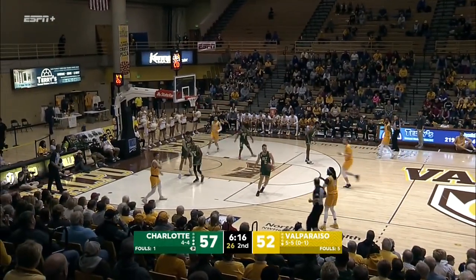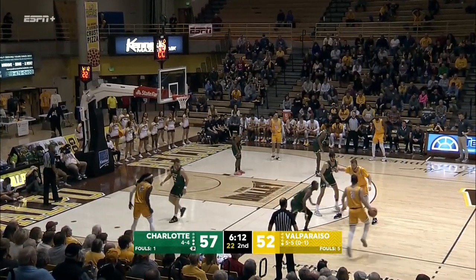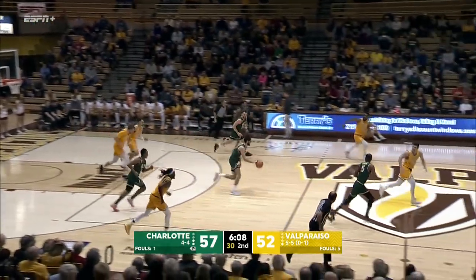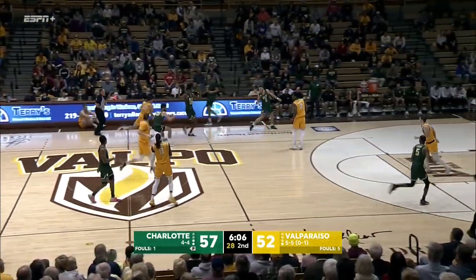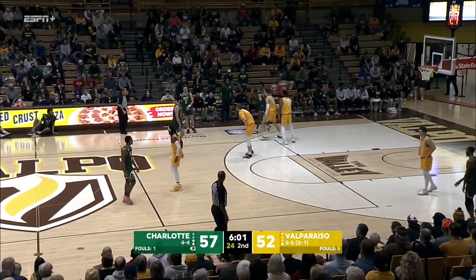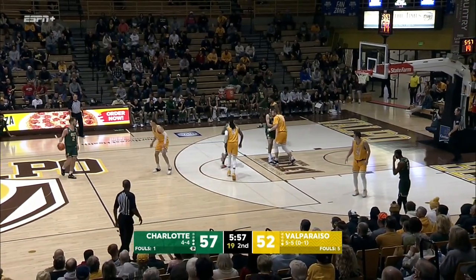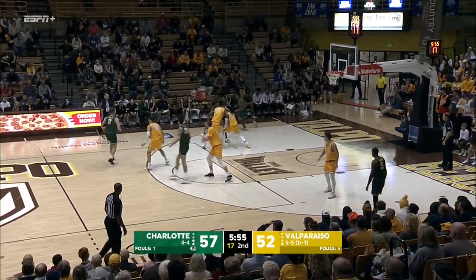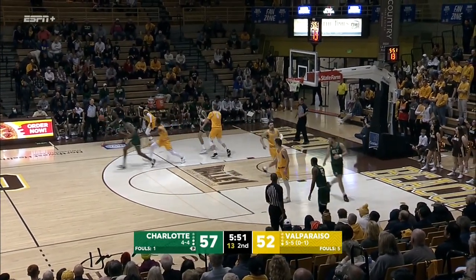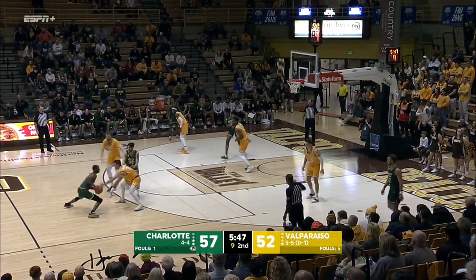Anderson. Edwards. Anderson to Kithier, and he ran into traffic. Butler was the one there. And now Butler. Some guys playing huge minutes. Young, Butler, Anderson have all played really big minutes in this game. Yeah, and you can see it starting to wear on their faces a little bit, especially the up and down, and how hard they've had to play on the defensive end, both teams.